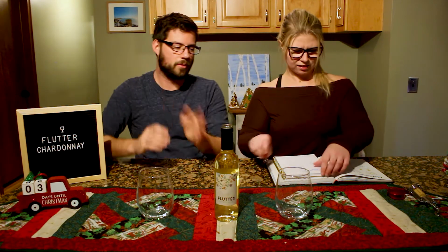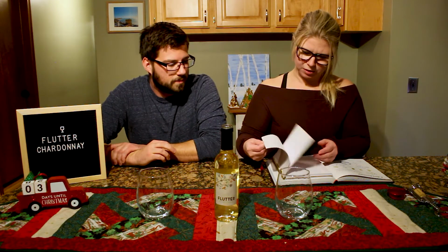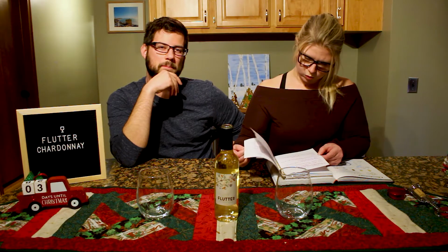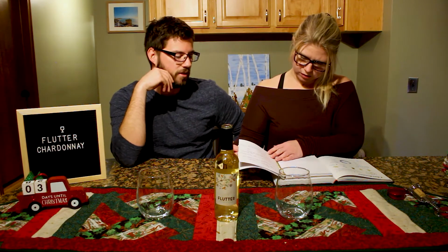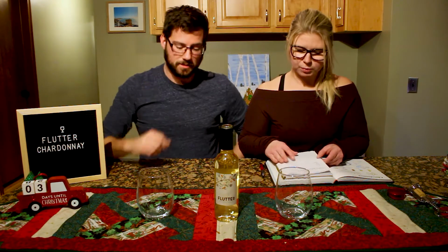What is a Chardonnay before we get into it? So Chardonnay is a white grape, but now I'm actually kind of curious. I thought we had one at the beginning. There was a couple. There's like day 2 and 3 we didn't do videos for, and I don't think I tasted those. I'm thinking this is the first Chardonnay though. Looking through my notes, you are correct.